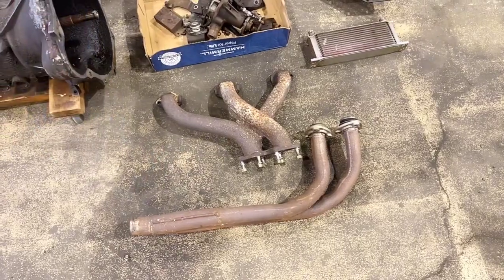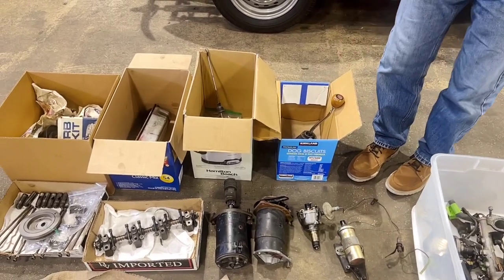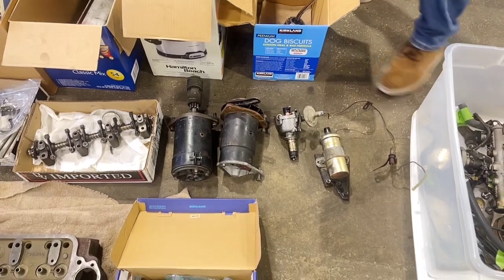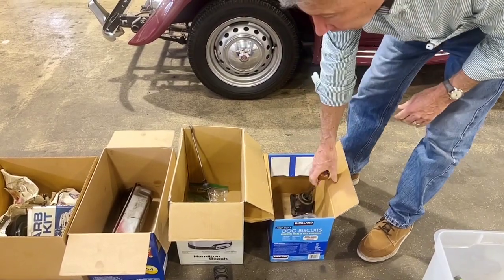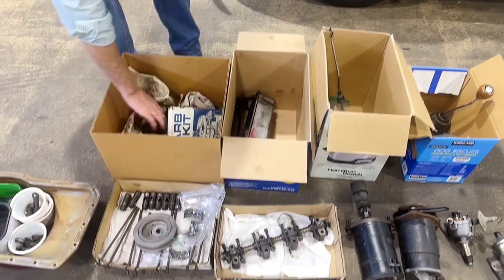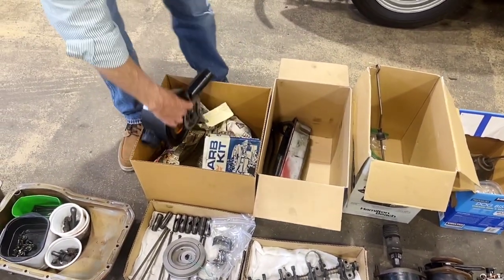Over here we have, of course, ignition coil, distributor, generator, starter. This is all original parts. This car was a very original car, so I saw no modifications. This is the shifter to the transmission. It does have the wood shift knob, MG shift knob. We then have the valve cover. We have a box with the original air cleaners, which were all correct and original. Has some new air filters in there.